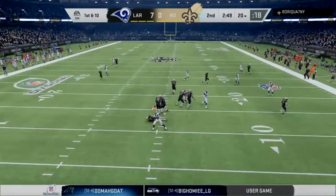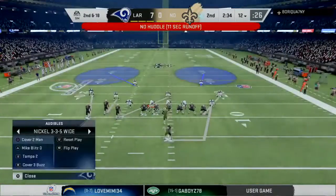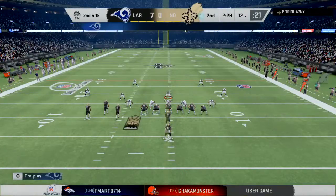Keep moving the football. Nowhere to escape, and he goes down. Samson Ebukam. It'll go as a loss of about 8 as he gets in there to drop him.